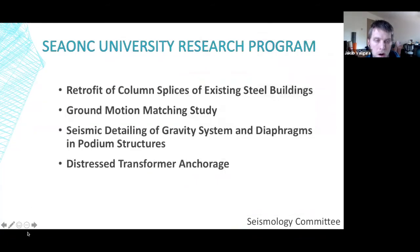A big part of 2021 for the Seismology Committee will be our SEAONC University Research Program. We selected 4 topics on which we will be working with master's students at UC Berkeley. These topics are retrofit of column splices of existing steel buildings, then a ground motion matching study, seismic detailing of gravity system and diaphragms in podium structures, and distress transfer anchorage. The main task of the Seismology Committee will be to review and provide comments on the ongoing work of the master's students, and potentially provide somewhat closer advising to them.